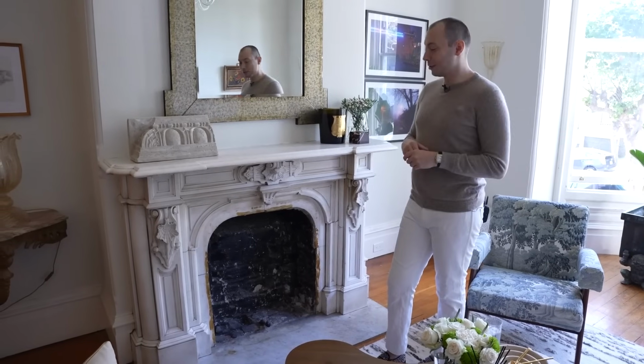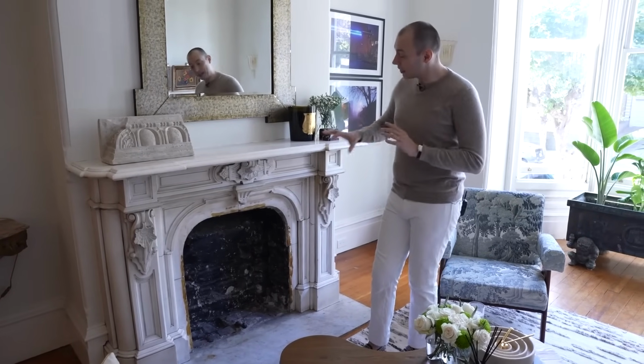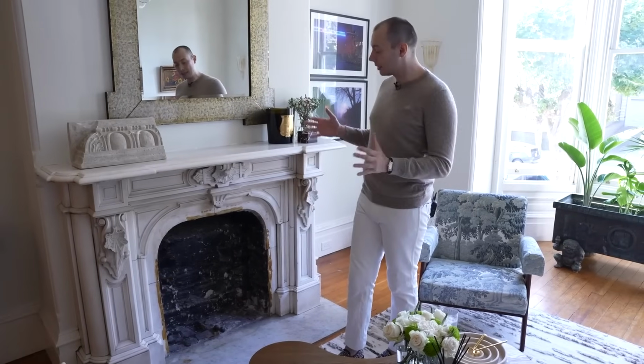Call me weird, but I like to think about what the home experienced, those different sort of moments. And I think it's really beautiful. So eventually it'll be fully restored back to its glamour. But for now, I love it. I think it really sort of shows.